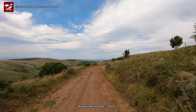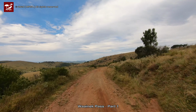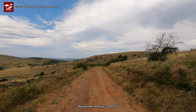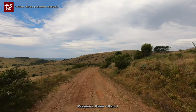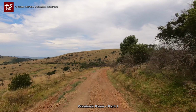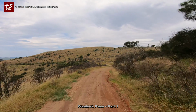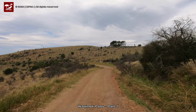You might even be lucky and spot some wildlife, as we did on the day of filming when a large group of warthogs sauntered over the road near the summit. There were also klipspringers, rebuck and rooibok about. If you're in this part of the Eastern Cape and you have a few hours to spare, go and drive this one. It's a beauty.